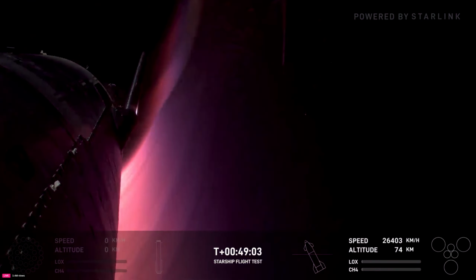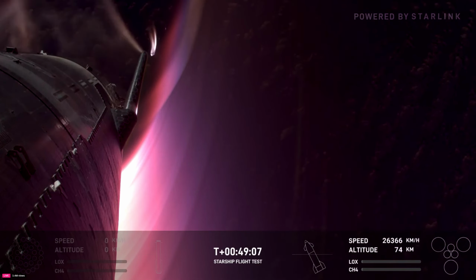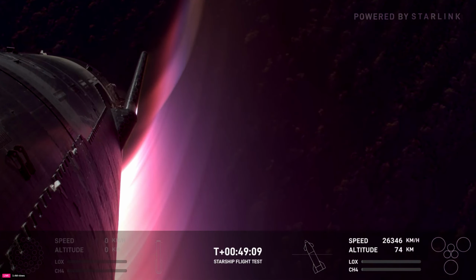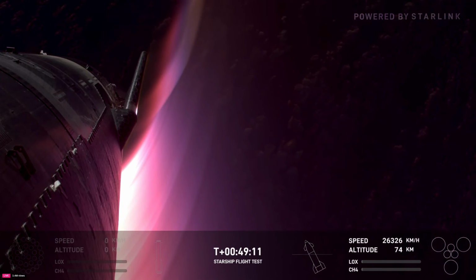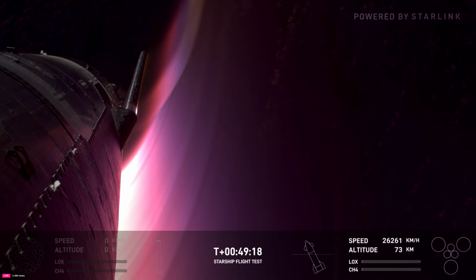Okay, so that was phase two that he just called out that I was mentioning. After peak heating is that dynamic pressure around Mach 1, and that will last about a minute after leaving the hypersonic area. And then we go into subsonic, and then, of course, landing burn.